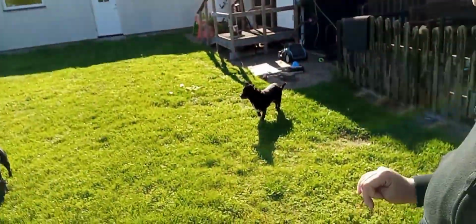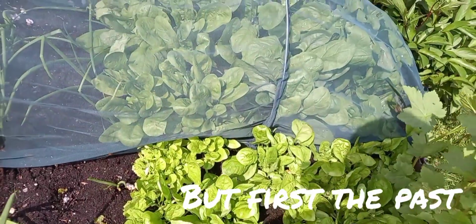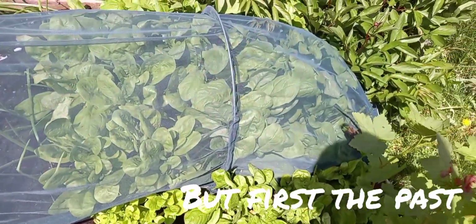It's 8 o'clock. The chickens are getting fed. The dogs are doing their business. And I'm going to do a garden tour. Put it off for long enough. I need to harvest the spinach before this all bolts and goes to seed. Slash, it may have already.